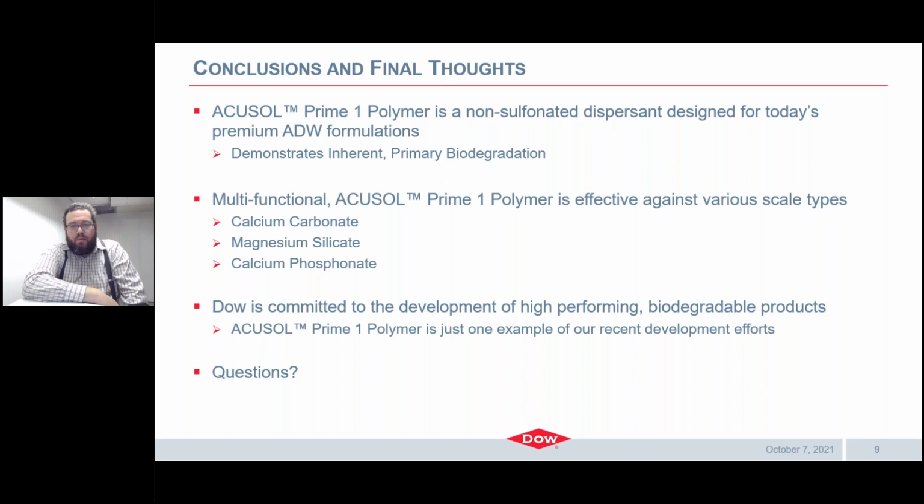What is the mechanism behind the performance, please? So in this case, there's a variety of different mechanisms involved in how dispersants work. They can actually help soften the water themselves by chelating the individual calcium and magnesium ions in solution.